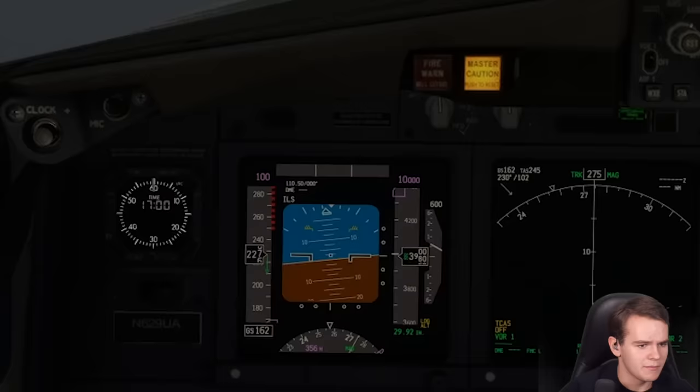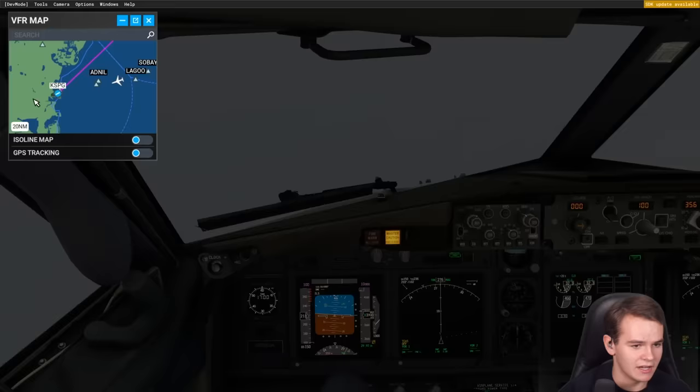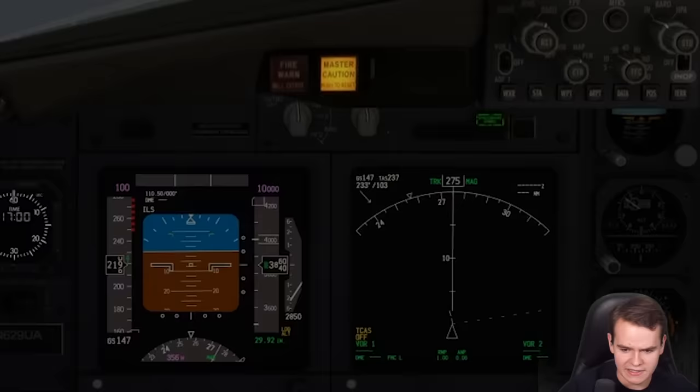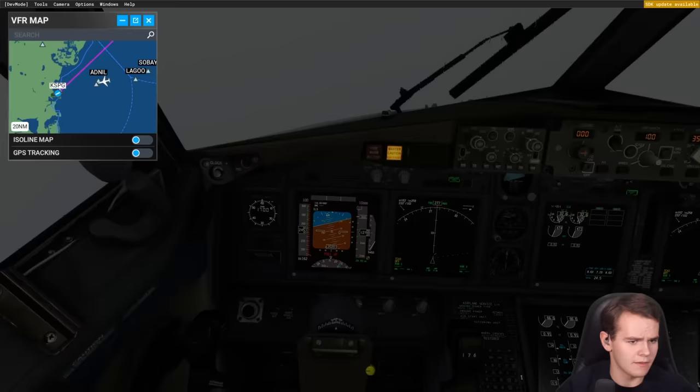Let's slow down, because we are going to be coming in for a landing rather soon, where the runway is waiting for us. Okay. Now, let's slow down, really. Or at least let's try to. We've got literally 100 knots of headwind. That is crazy. Oh, God.